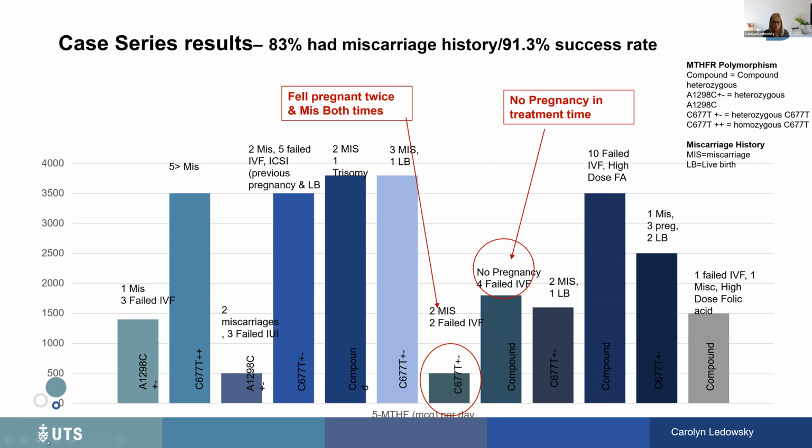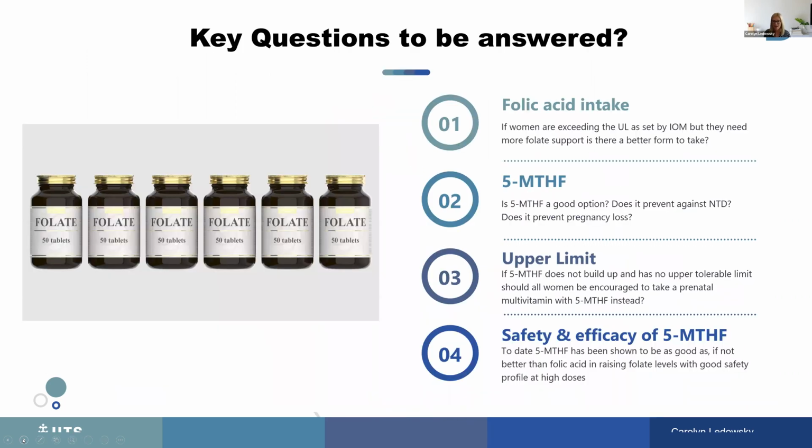And so this is really where my interest lies, to say, well, if we do that, will we have more success in reducing the rate of miscarriage?